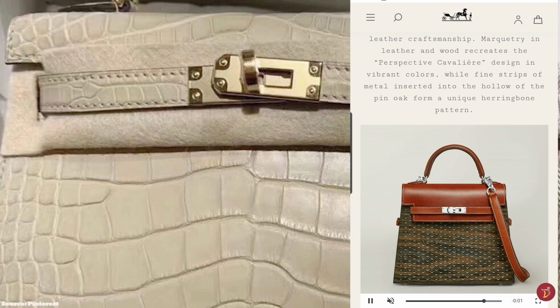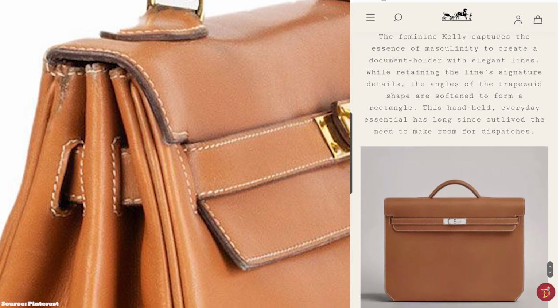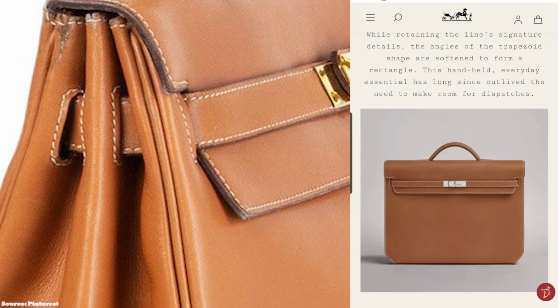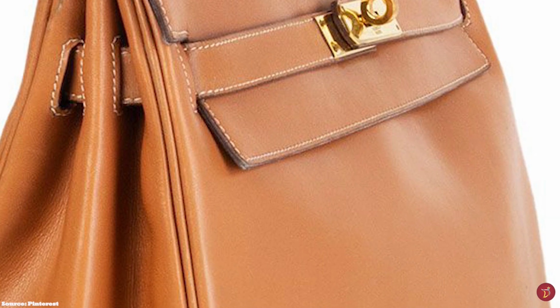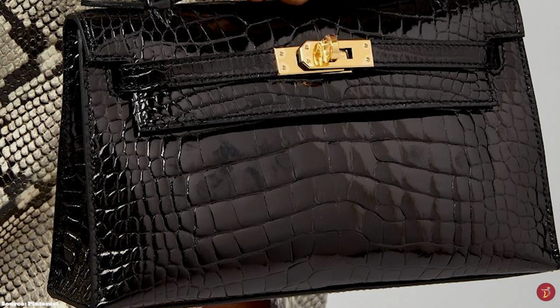For almost a century, the Hermes Kelly bag has been an icon transcending fashion as a keepsake and heirloom. Prices of the Kelly bag start at upwards of £7,000 for the mini Kelly.